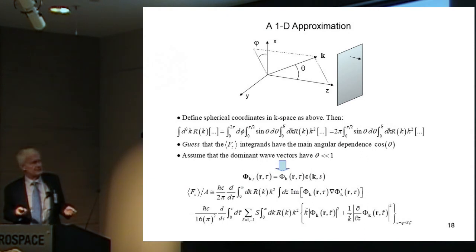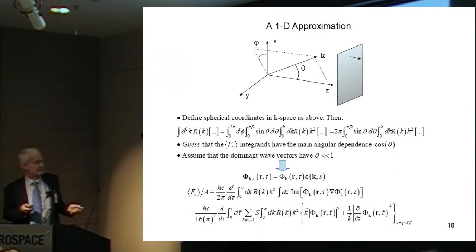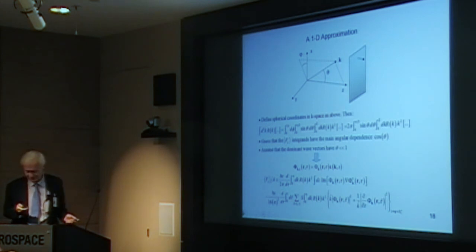Let me use a one-dimensional approximation to illustrate a few factors here. So we define spherical coordinates in the k-space, where theta is basically the angle of incidence. It's the co-latitude, and phi is the azimuth, you might say. And then put the force in terms of the integral over the spherical coordinates. And again, in both of these terms, you have that wave number integral.